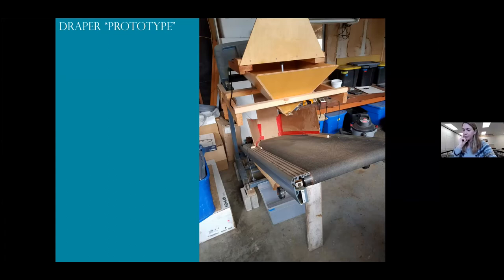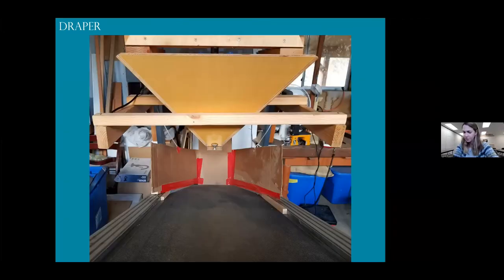Okay, so then potential improvements we could yet make to this machine. Here it is from a different angle. It would be really nice to see if we could get a belt in a different material to use for different types of seed. I suspect that it would work best to just get another treadmill and set it up with a different material rather than try and change the belt all the time. I haven't tried that yet, but it looks like it would be quite a big job.